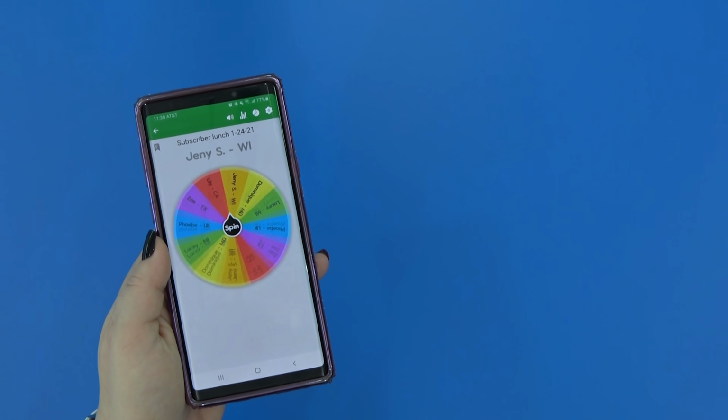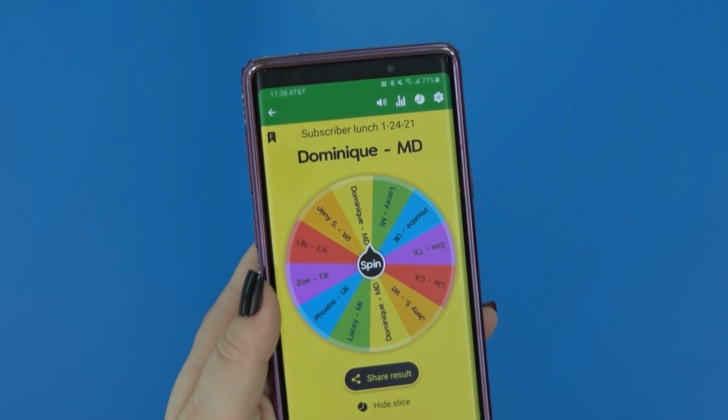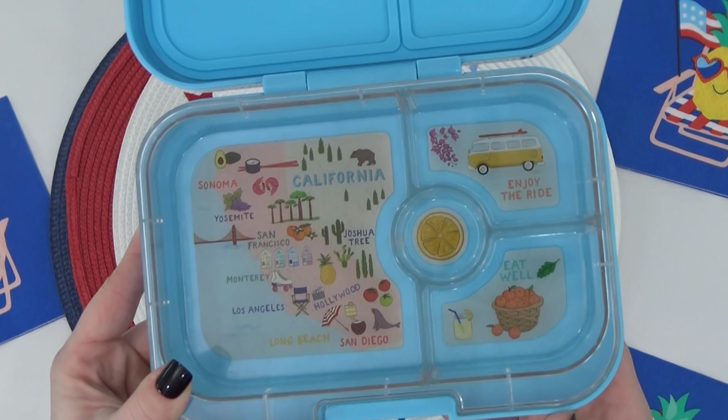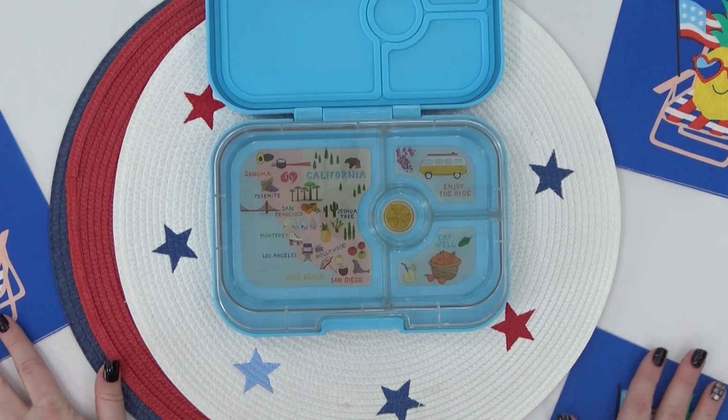Okay guys, next up I'm going to be making Dominique's lunch. Now Dominique is from Maryland and she requested a red, white, and blue USA themed lunch. Since after all this week was the inauguration of our new president, I think this is a great idea.